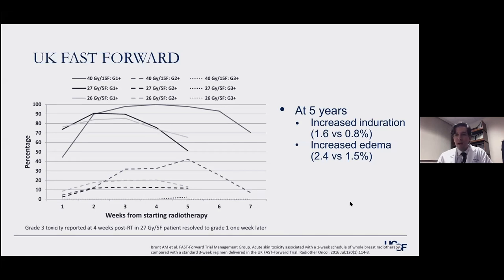But if we look 5 years out, the shorter treatment courses with five treatments did statistically have higher breast induration, thickening, and swelling. But the absolute numerical chance of that is tiny, 1.6%, 2.4%. So it's very, very unlikely and still considered extremely safe.